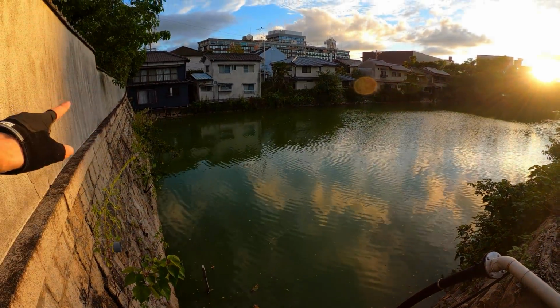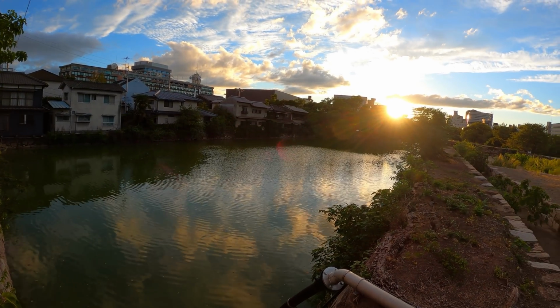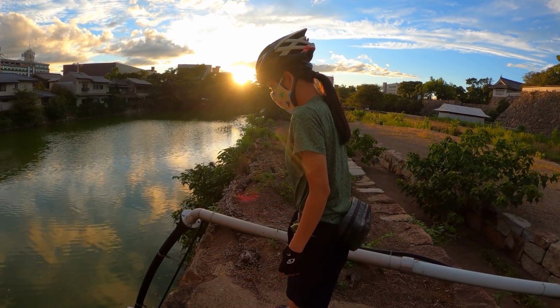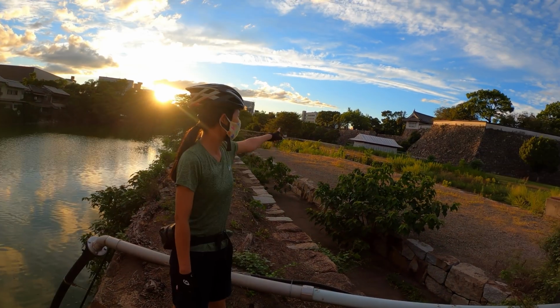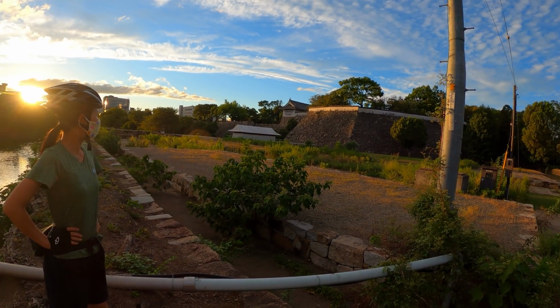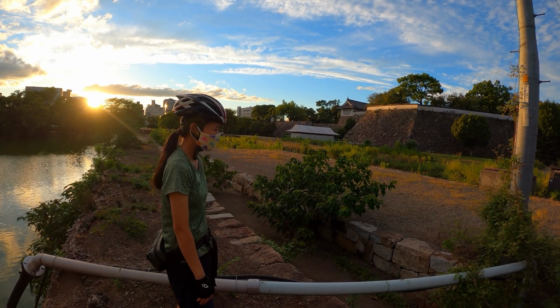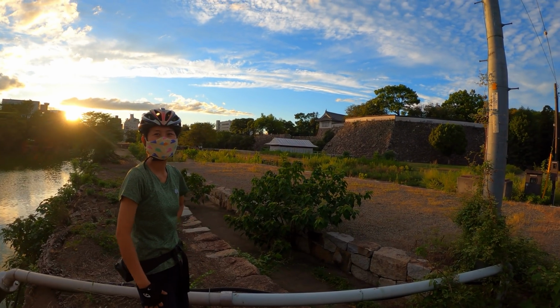And check this out. The houses right here are backed up right to the moat itself. This is insane. So beautiful. So beautiful. Kakui desu? They should have like a cyclocross race here or something. Noboritai. Rock climbing. She wants to do rock climbing on the castle.